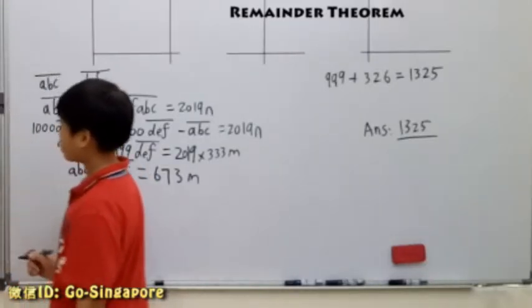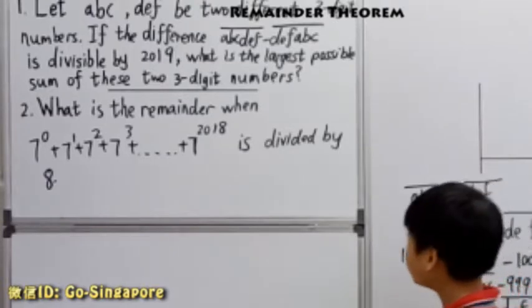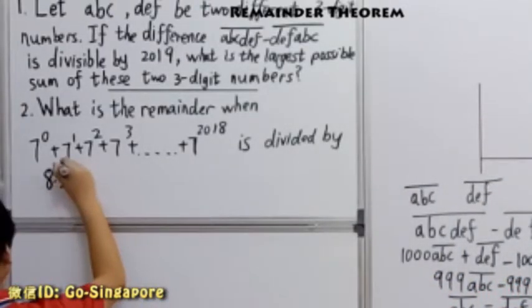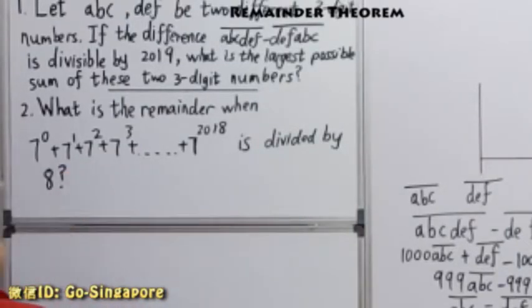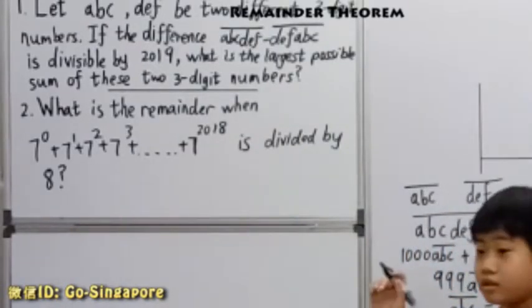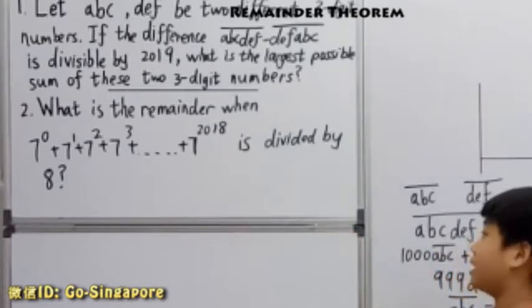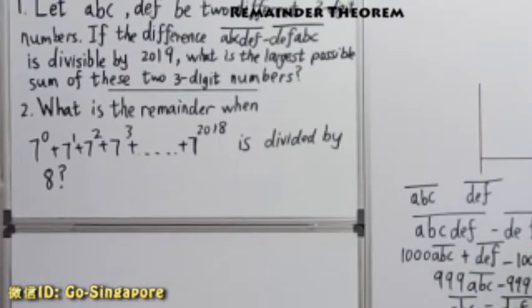Then the second question, which is also finding the remainder. Again, there is a punctuation mistake here. It is 7 to the power of 0 plus 7 to the power of 1 plus 7 squared plus 7 cubed, all the way until 7 to the power of 2018.